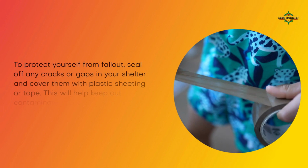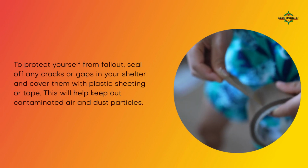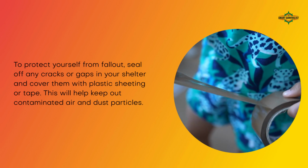To protect yourself from fallout, seal off any cracks or gaps in your shelter and cover them with plastic sheeting or tape. This will help keep out contaminated air and dust particles.